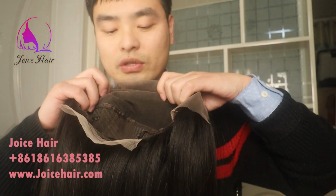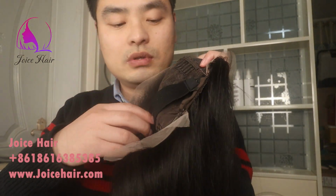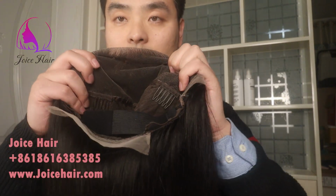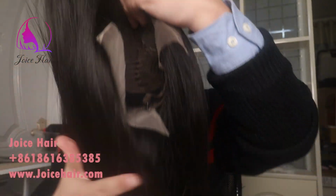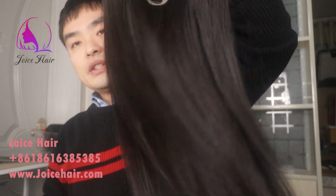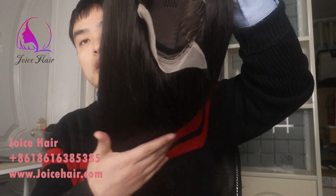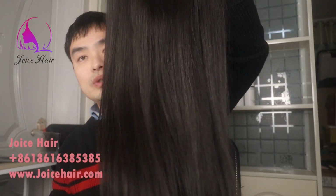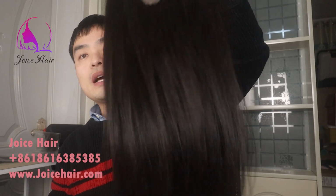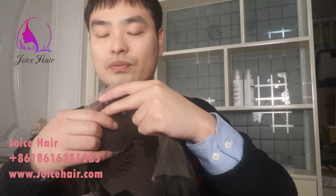and well constructed. Inside, the cap is adjustable, and the cap can fit your head very well, very flat and with great fullness. Even at 150 or 180 density, both will be pretty thick. You will not see our hair looking thin or anything. It won't be an issue.